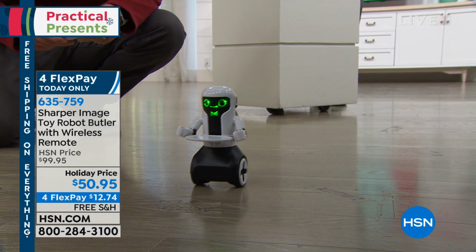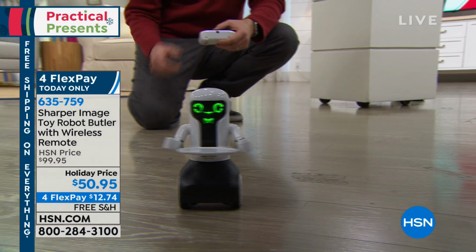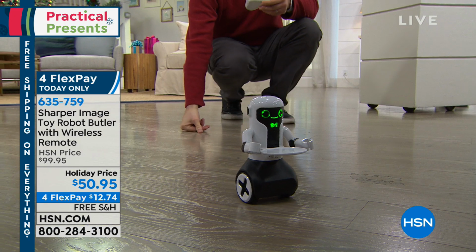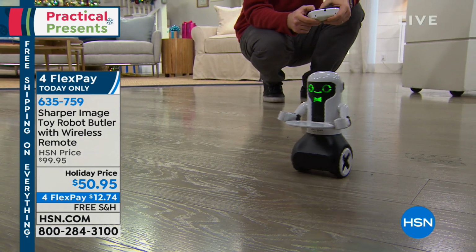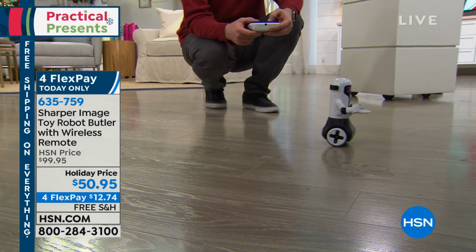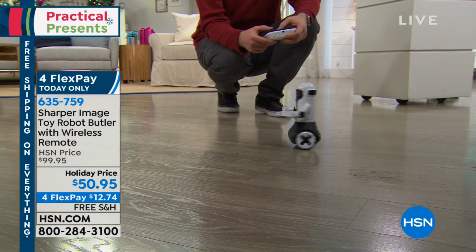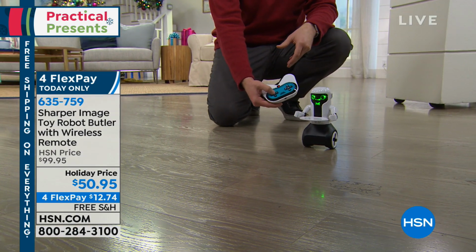And this is the first time we've had Max here at HSN, and I love his little bow tie. He's got a couple different colors that he has. So right now, green, everything is good, but then when he falls over, he has this red angry eyes. When he tells a joke, he has the blue eyes, and when he wants to get down and start dancing, he's got his little purple eyes on there. And when you're ready to stop with Max, there's the stop button.